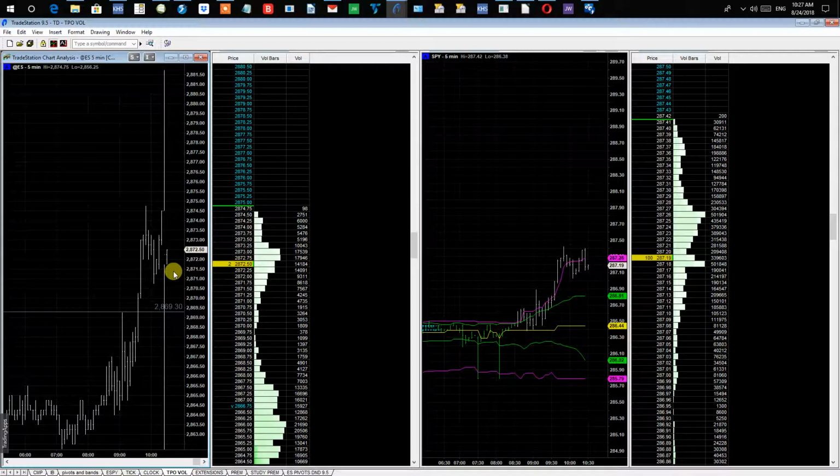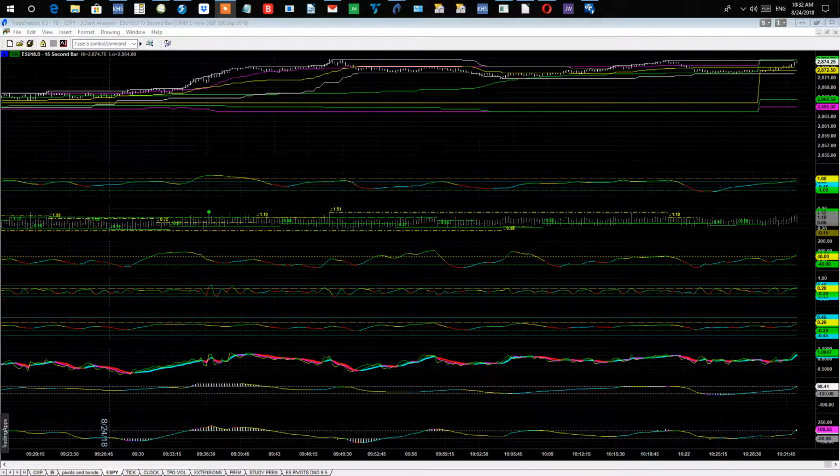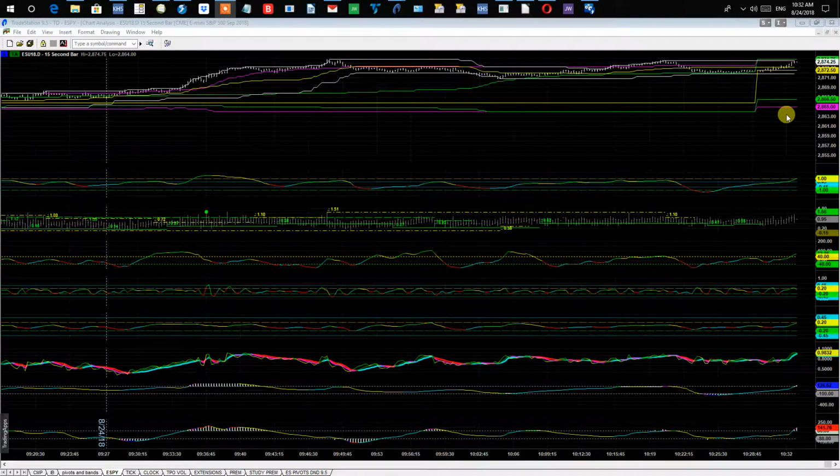So we didn't quite make it up to the top. It came back down, and hopefully now it'll shoot back up and test that high. Okay, so now we're coming right back up. We just did 74.50. Looks like we're going to test the 74.75 level that we had hoped for. And now we'll take some profits.